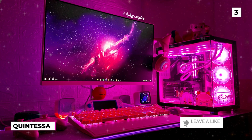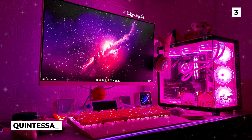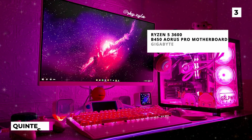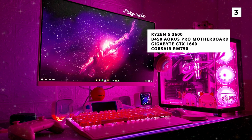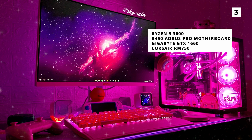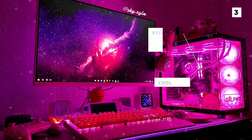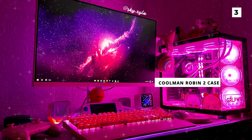With our next setup, we've got another super pink build, this time coming from a user named Quintessa. In that stunning PC, you're looking at a Ryzen 5 3600, a B450 Aorus Pro motherboard, a Gigabyte GTX 1660, and a Corsair RM750W, all tucked inside a Coolman Robin 2 case.